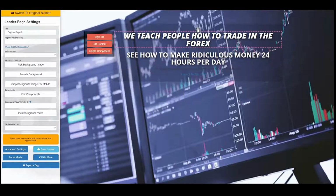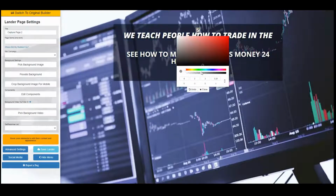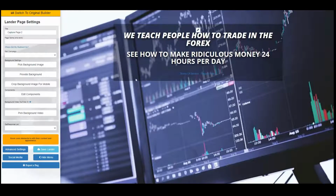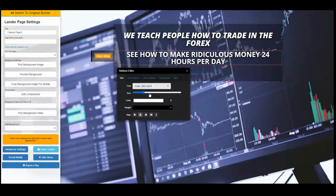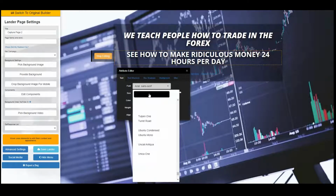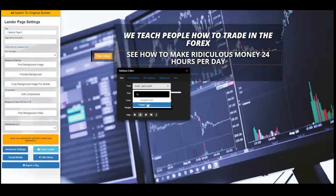If you want the text to pop more, you can up the opacity here. We can change the colors. For example, there's reds, there's greens in the background. So let's say I wanted to change the font on this. I can change the font. We have 700 fonts, which is crazy, and you're going to have a lot of fun playing with them. So I changed the font on that.